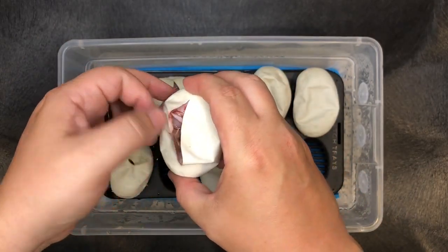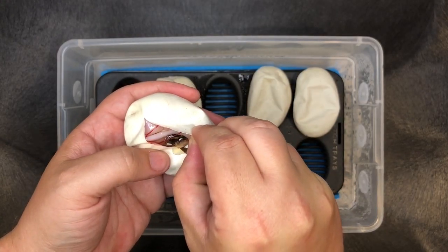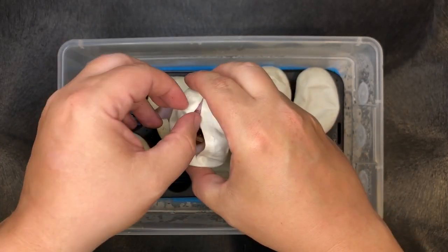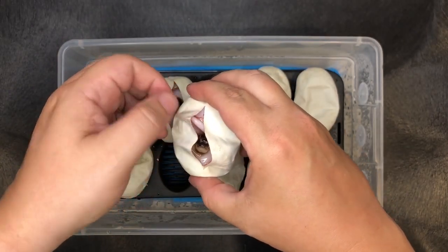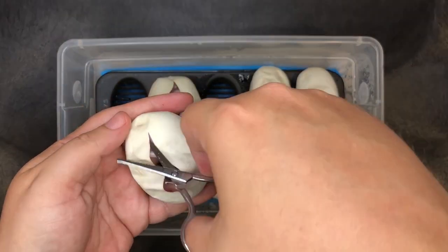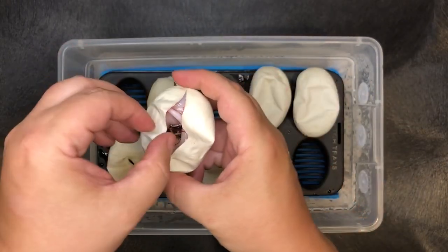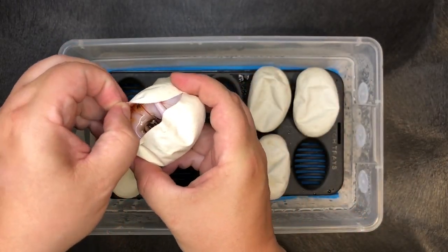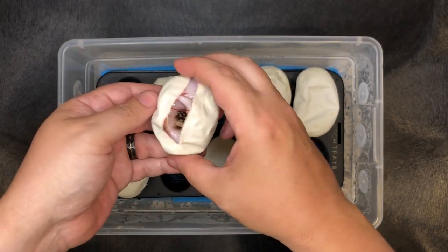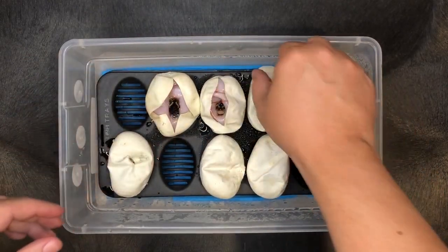Well, another pied. Does not look like a hypo pied. I can't really see much of the pattern. Let's see if we can get a little bit better view here. I can see a little bit of the pattern. Not enough to make any calls though. We'll leave it for now. First pieds I've ever hatched, believe it or not.